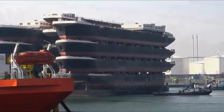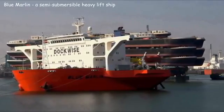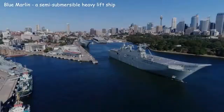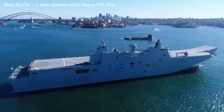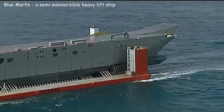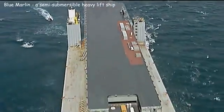Blue Marlin is one of the best among them. This Dutch semi-submersible vessel is capable of carrying loads of 60,000 tons. For example, this aircraft carrier of the Royal Australian Navy is 760 feet long with a displacement of 27,000 tons. For those who don't know, the displacement of a ship is equal to its weight.